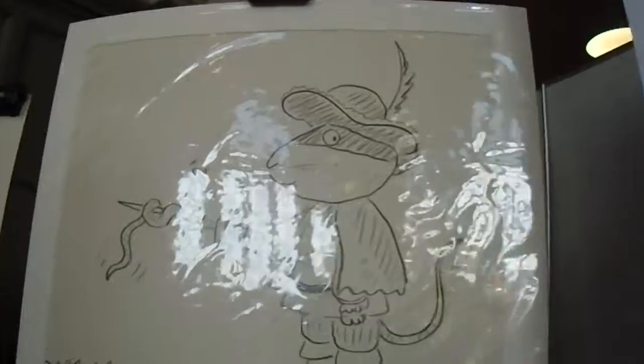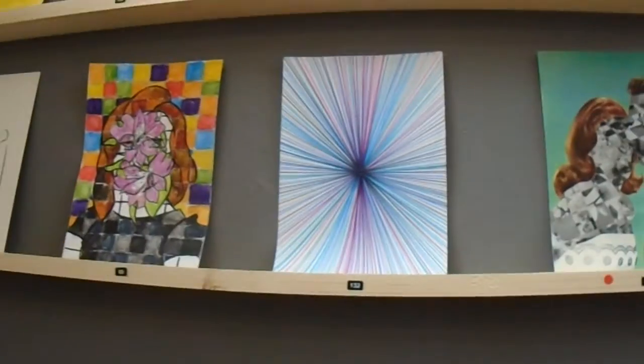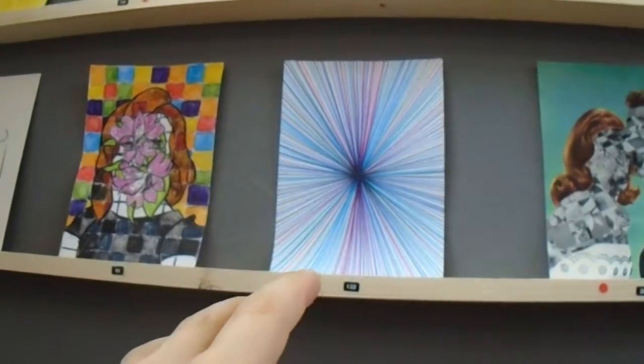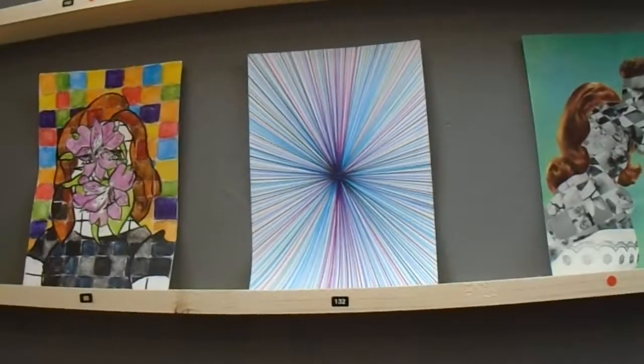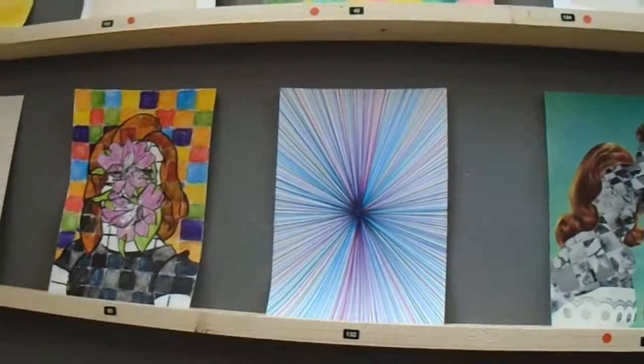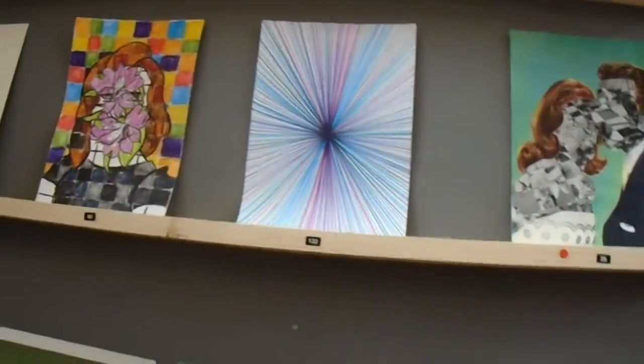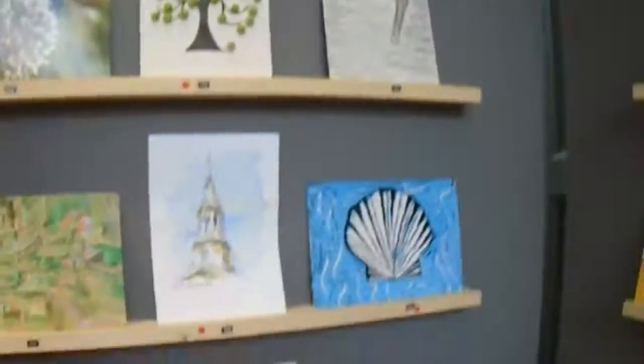That's another painting. The hawks, it's cool, guys. Look how cool that one is. It's kind of weird, it's like endless. On the camera, it kind of looks like you could just stick your hand through it. Look on the camera. That one's cool.